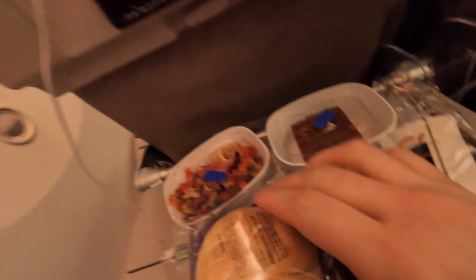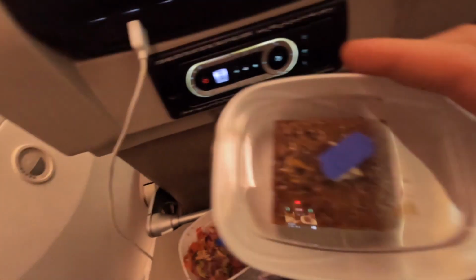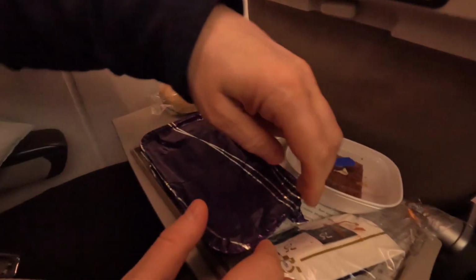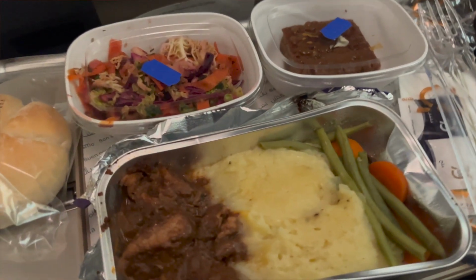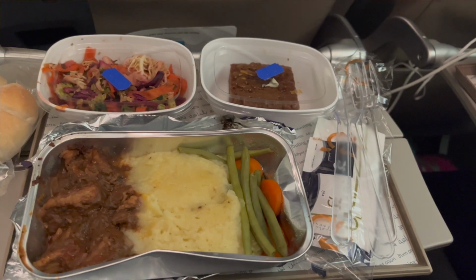It's dinner time. Beef with tomatoes. We've got like a little cake thing here. It looks like some salad, coleslaw or something. Let's see what we think of this. So it looks like mashed potato. Yeah, it's mashed potato. Some vegetables, beef.